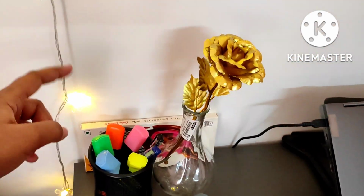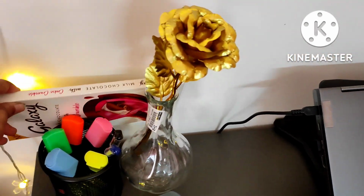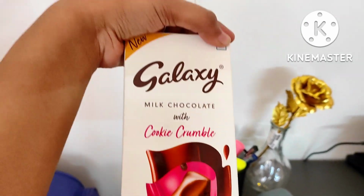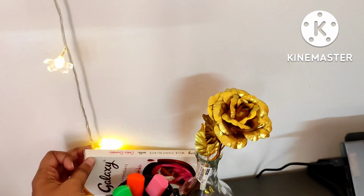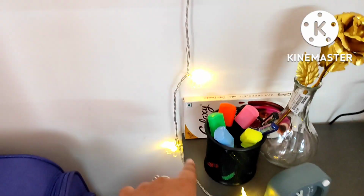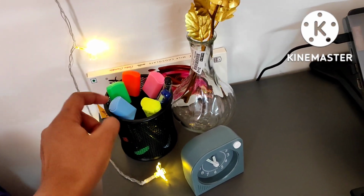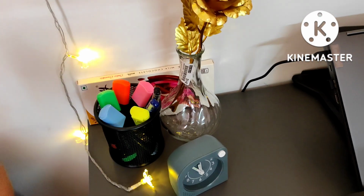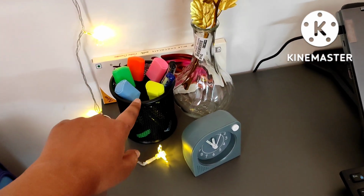So this at the back is the chocolate. I think this is the Galaxy milk chocolate with cookie crumble. I got this as a gift from a friend, so thank you again. Also, this is basically the pen holder, and I have all my markers here, my pens, blue and black. This is black in color, and I got this from DMart.